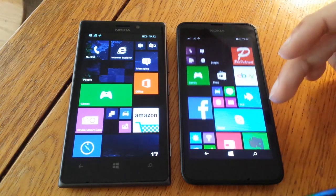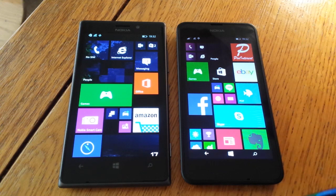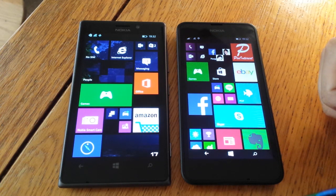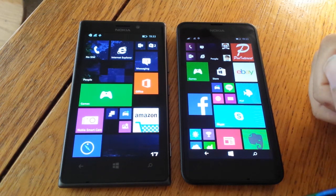But other than that, I think the storage on the Lumia 925 is fixed at either 16 or 32 gigabytes if you have a Vodafone version, whereas the Nokia 630 has 8 gigs internal storage. I think it's only 8 gigs in fact that you can get. There's no other variant, but with micro SD cards of up to 128 gigs, certainly better options there.